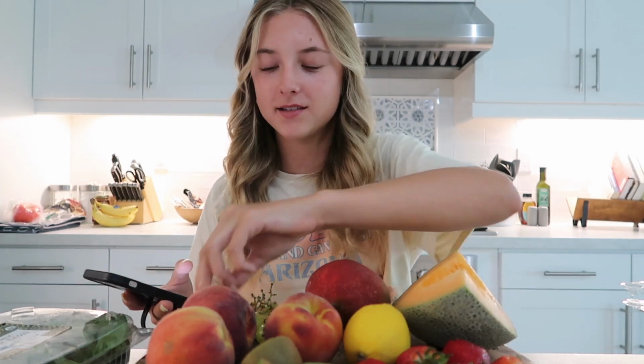So I added grapes and cantaloupe, even though the recipe didn't call for it, because I just had it and I felt like it. So we'll see how that goes. And then I add the basil right before serving just for freshness. So let's do it. I'm just gonna chop all these up while I answer your questions.